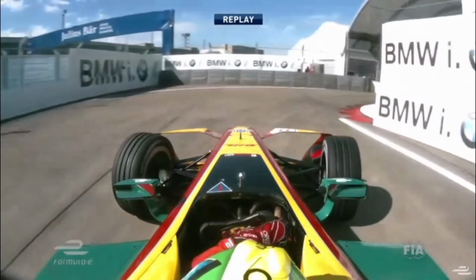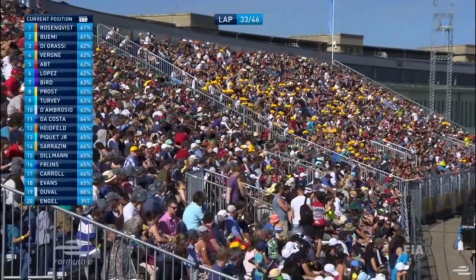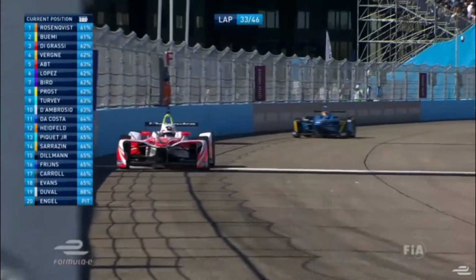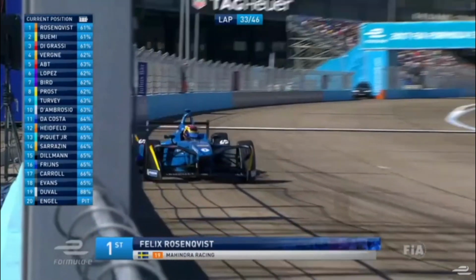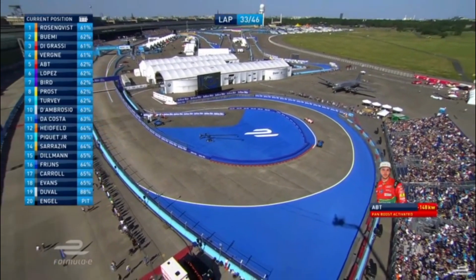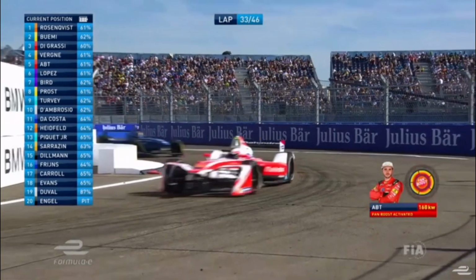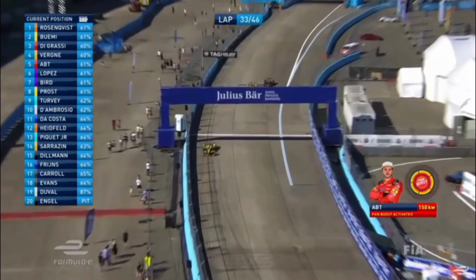Well, Sandberg cleaned it up a little bit with Chito Lopez, but not enough. Clearly not enough. You might have heard the roar from the grandstand. A lot of the Schaeffler employees have come to the race both yesterday and today to cheer on their men from the Audi Schaeffler. Abt's on fan boost, so guess who he's having to go at? He's going to have to go at Jean-Eric Vergne right now.